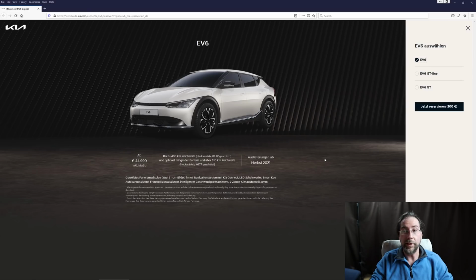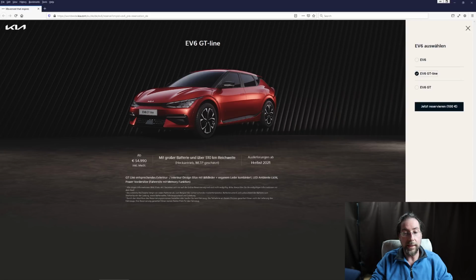So now we are on the reservation side. And again, 100 euros, you can reserve the car. You can reserve the normal EV6, which starts at 45,000 euros. This is the German website. Your country may be different. And it says 400 kilometers of range with a small battery and 510 for the big battery. It should start delivery in fall of 2021. GT line also in fall 2021.